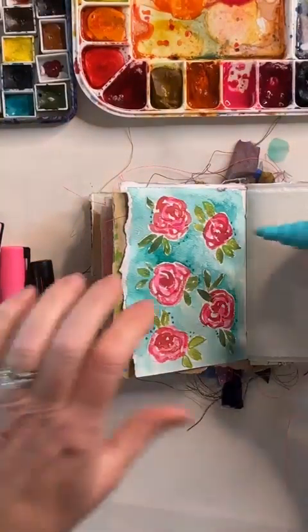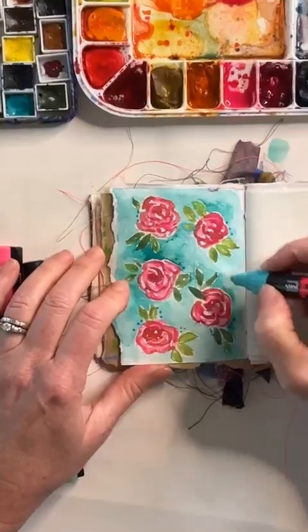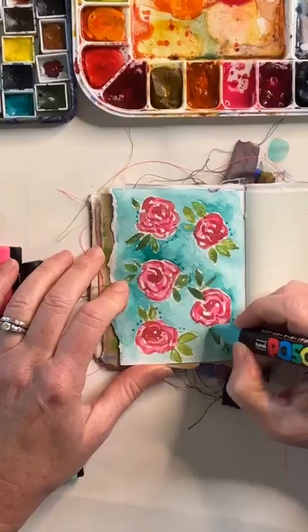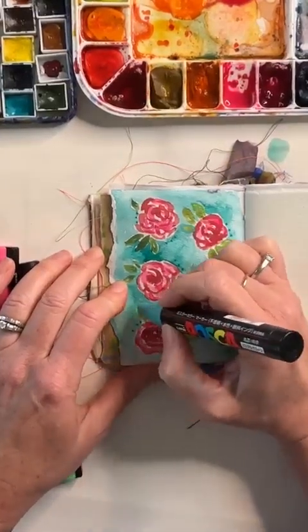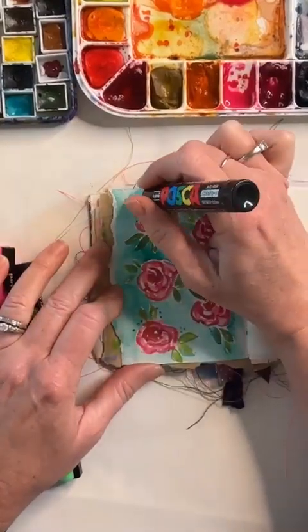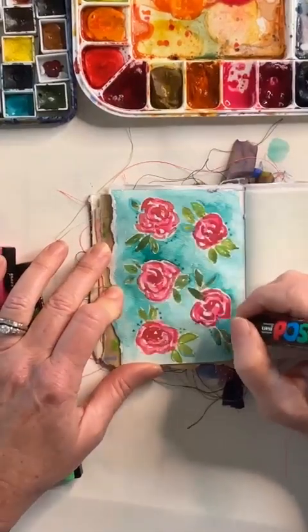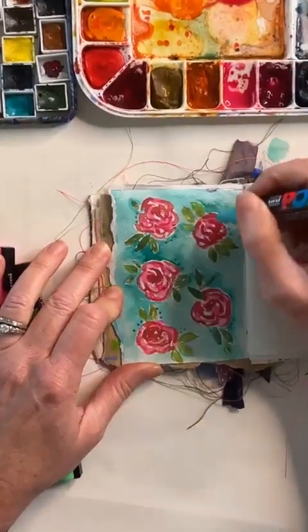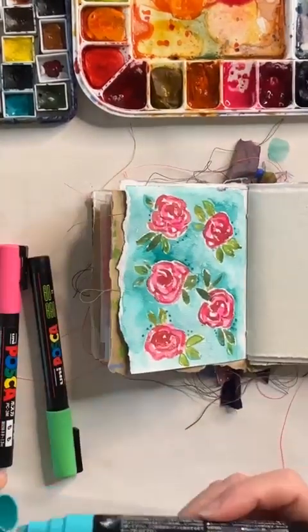Grab this color. You see how some of the colors blend right into the background, but it kind of gives it a pretty little tone. Can you see that?